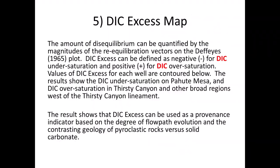Okay, so here's the next text panel. You can use those magnitudes of the differences between the equilibrium dissolved inorganic carbon and the dissolved inorganic carbon measured at the point to construct a DIC excess map. So with this text panel, I'll be looking at the preceding graph showing the Defies plot, and then also it'll be referring to a map that you can construct using the scalar quantity, the difference between those magnitudes.